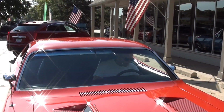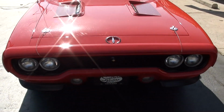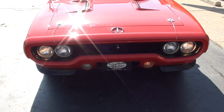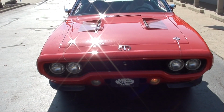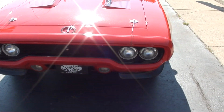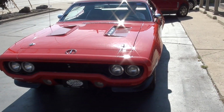Wipers. Nope, horn. Hit the horn. There you go.